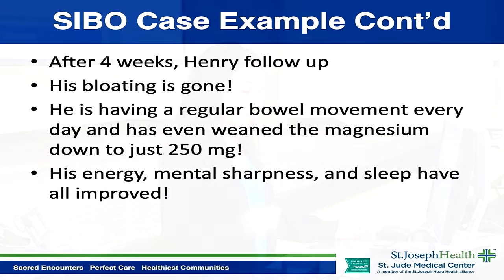So after 4 weeks, Henry comes to follow up and his bloating is gone. He's having a regular bowel movement every day, and he's actually using less magnesium citrate, only 250 milligrams. His energy, his mental sharpness, his sleep have all improved. He's even lost 5 pounds, and his fasting blood sugars look so much better as well.